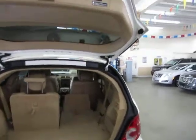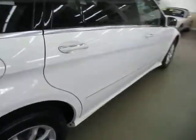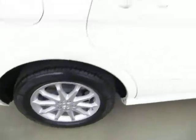All right, let's go ahead and close up back here. It is a manual tailgate, not power. One less thing to break. All right, and by the way, all the wheels are in great shape. They don't have any curb rash or oxidation.